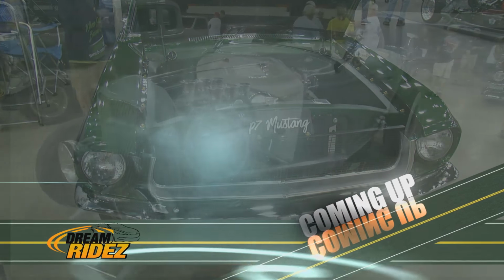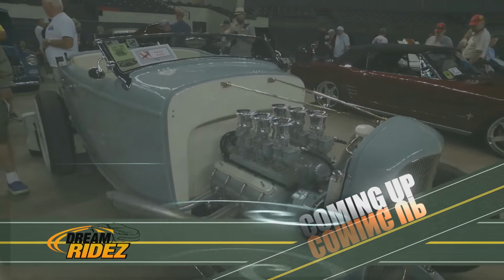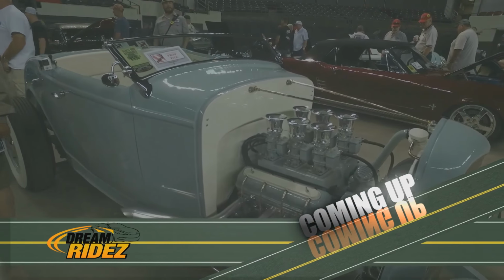A 32 Ford Roadster is a classic custom candidate, and when Dream Rides returns to the NSRA Nationals, we'll check out a baby blue beauty. Stay with us.